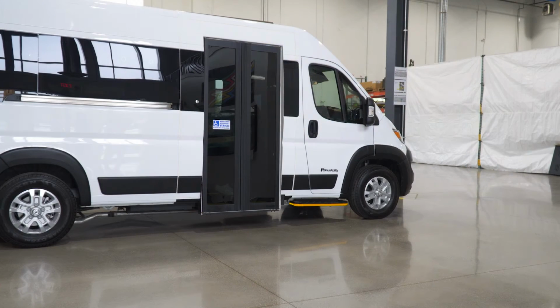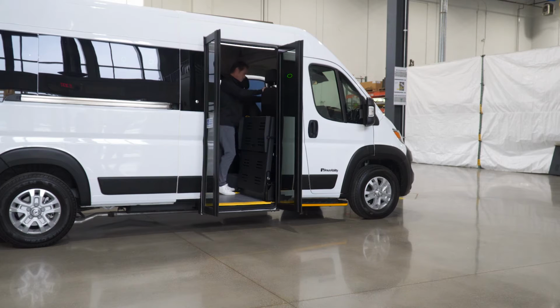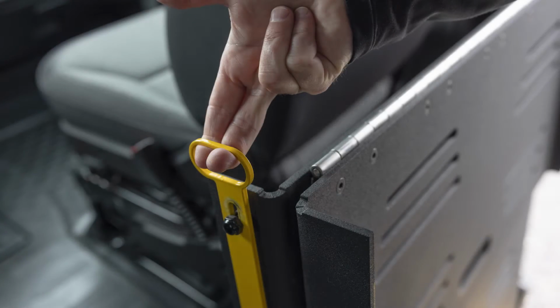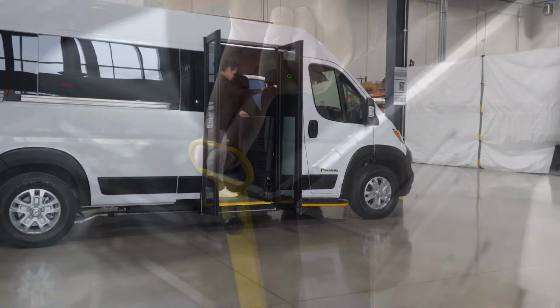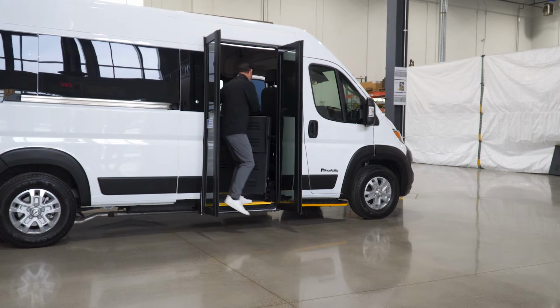How to deploy the ramp. Fully open the passenger sliding bus door. Then unlatch the ramp from position 1. To unlatch the ramp, pull on the loop located on the top left side of the ramp. Swing the ramp towards the doorway and latch it in the position number 2.